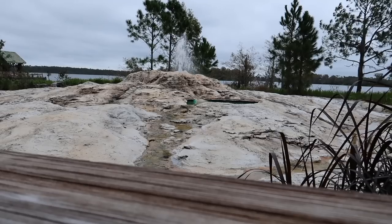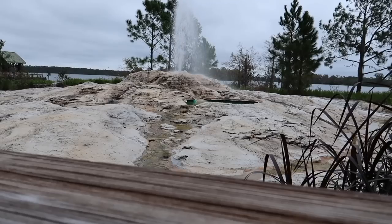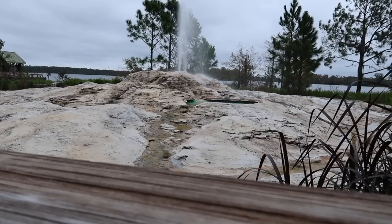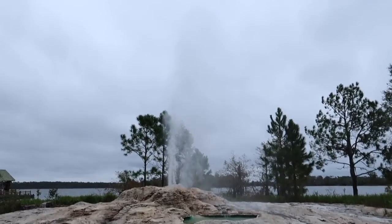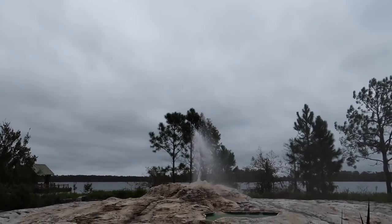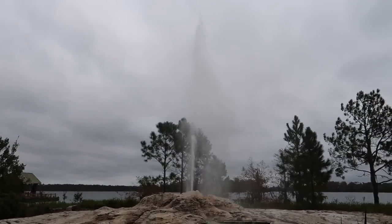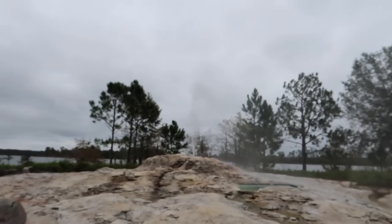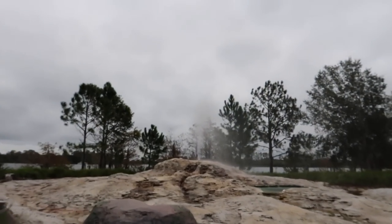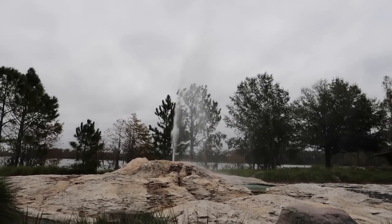Oh, there it is! There it goes! It begins! So it was actually a little bit before the hour. Let me pick this up. So this geyser erupts, according to what I read, 120 feet! Let me try to get a better vantage point. I gotta get further back because it goes up so high.